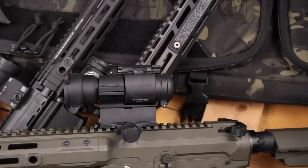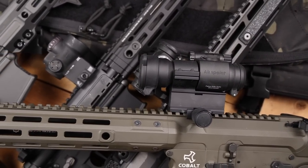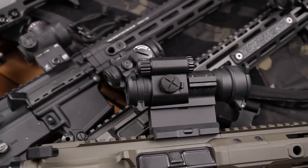So that's where my bias comes in, but when you really think about it, $455 or $495 with a riser mount, if you're into that higher mount, it's pretty unbeatable for what you're getting. Now, it may not have the solar backup or that shake-awake stuff, but if I'm getting that battery life out of an optic that durable and proven, I really don't care about shake-awake or solar backup because I'll carry batteries with me.